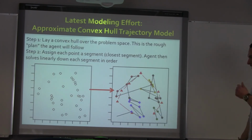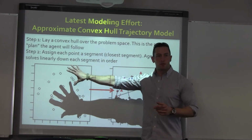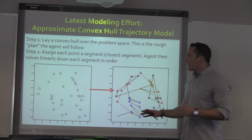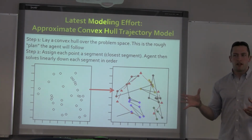So our current modeling effort is like this. And this looks like a total mess, but I promise you it'll make sense when we explain it. Okay, so this is our traveling salesman problem. Bunch of different cities all hanging out together in clusters. This does something sort of like a convex hull, but not really.